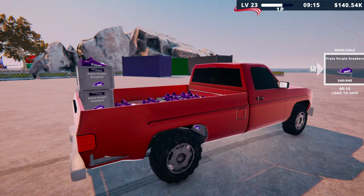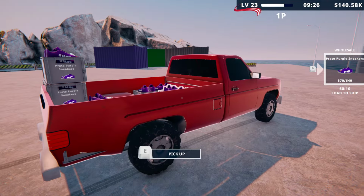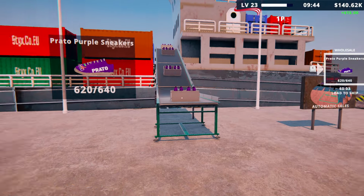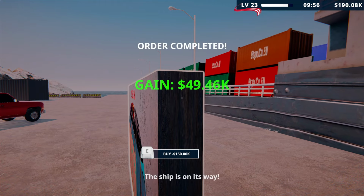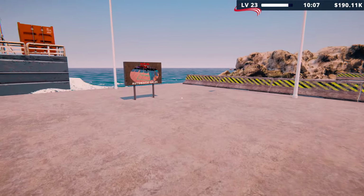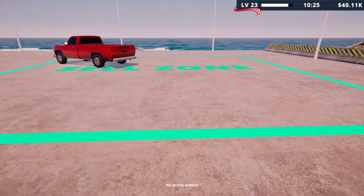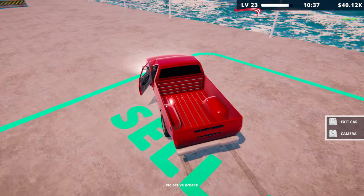Yeah, and then we won't have to do all the pivots. Still have to do them at the hangar, but not here. And four more. And that is it. Perfect. There's our money. So we got $190,000. We are immediately going to go over here. We're going to spend $150,000. Boom. Now all we ever have to do is just drive anywhere in here, and we'll automatically unload the truck.